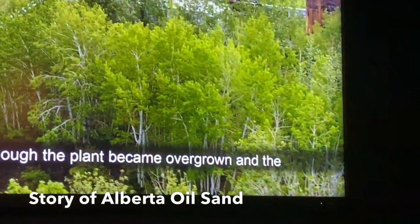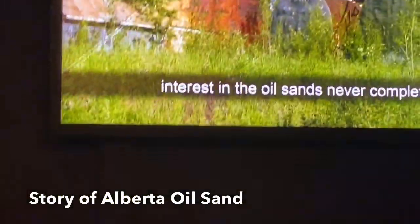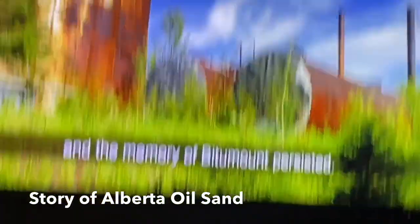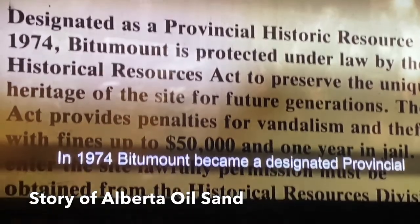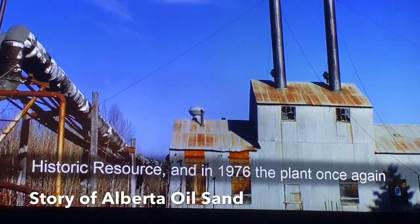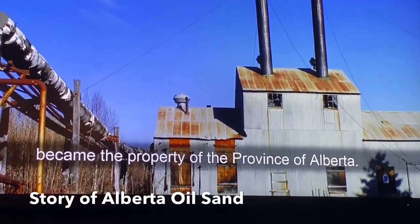Even though the plant became overgrown, buildings and equipment deteriorated, interest in the oil sands never completely died, and the memory of Bitumen persisted. In 1974, Bitumen became a designated provincial historic resource, and in 1976, the plant once again became the property of the province of Alberta.